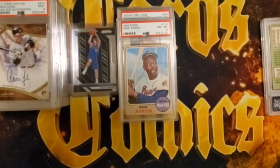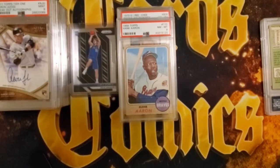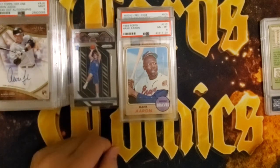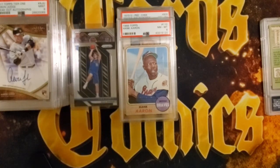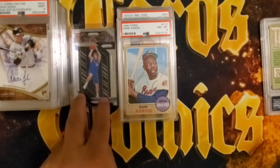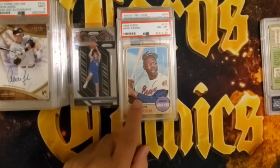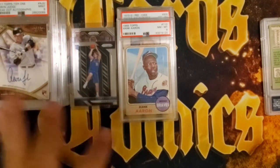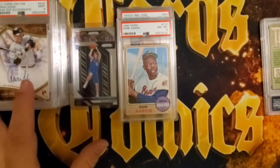And again, for what I paid for these two Prism rookie cards, I could have picked up another '60s Hank Aaron, right? That's how I think about it. So it's diversification. These cards could go up. This card's going to be steady eddy. It's gone up, but it's gone back down a little bit, and it's going to be up and down right now with how the market is. But to me, it is about diversification.